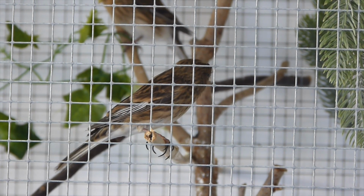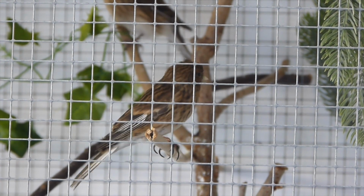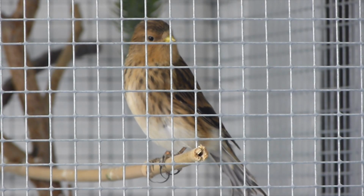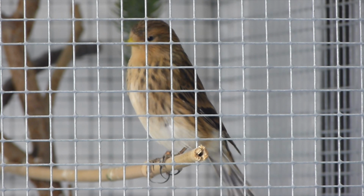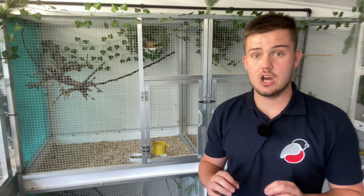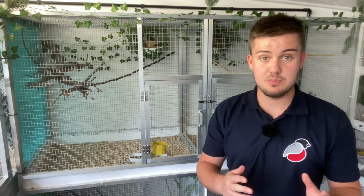The idea of this was to, 1, give some competition to the original cockbird that's bonded to the hen, which may spur him on to mate with her successfully, because previously we've had clear eggs, or the other cockbird would fertilise the eggs for us, and we've got a really good chance of actually breeding some twites this breeding season.